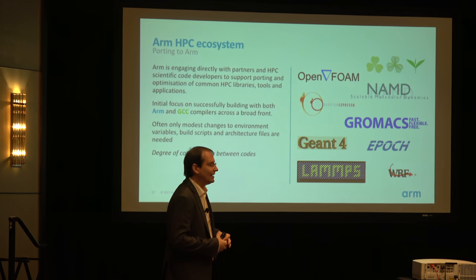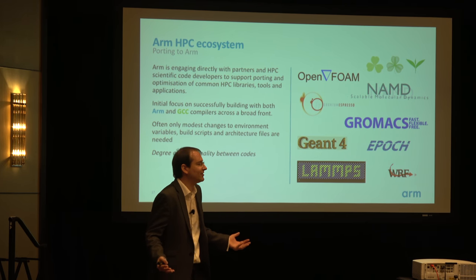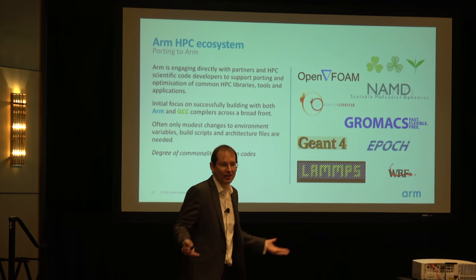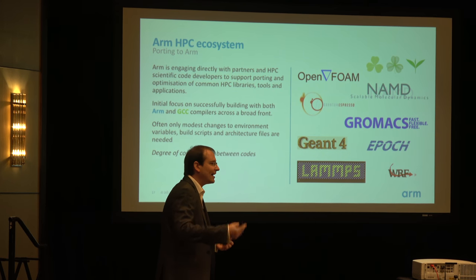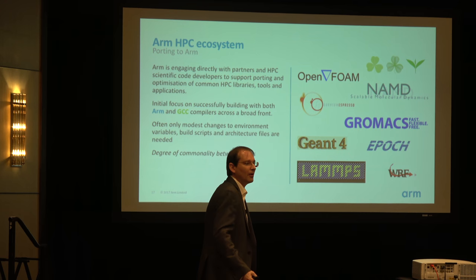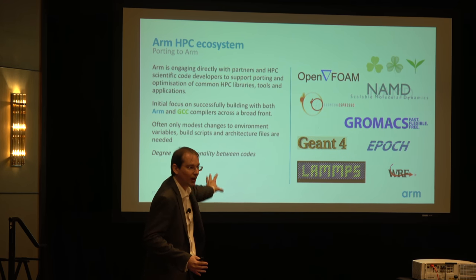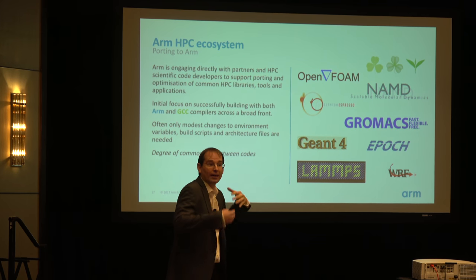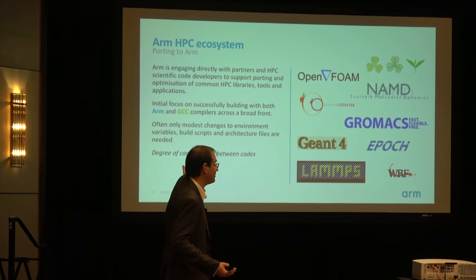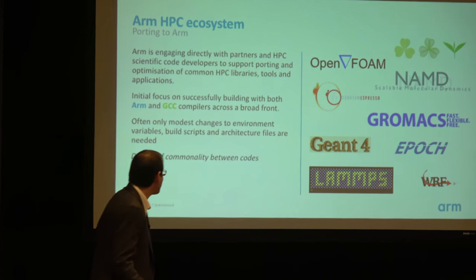Working with these applications, we don't, any of us, claim to be an expert on every single HPC code. That would be a crazy situation. We know that the likes of you are probably developers of codes or users of codes that know the right sorts of benchmarks that would really be useful for us. So we're trying to engage with codes. We've got to make sure that we can compile them to start with, with both GCC compilers and ARM compilers. I'm sure Cray are doing similar work with their own compilers.